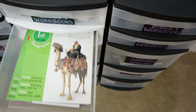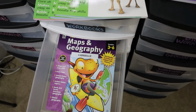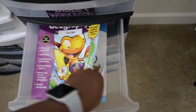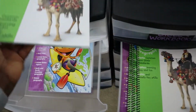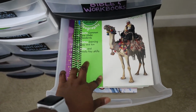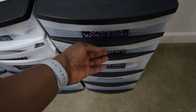All right, so for geography, my main goal is for us to get through the DK workbooks, first, second, and third grade. And if we have time at the end of the school term, we might start with this book. Now, my third grader did start that book before, and so she has done a couple of the exercises. However, we had to stop, but hopefully we will get back to it at some other time. And she has done these books before, but for her, it is going to be useful to go through and do all of them again. So that is what we are doing.